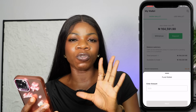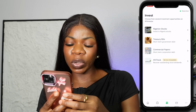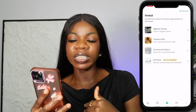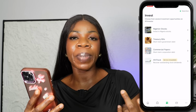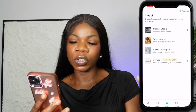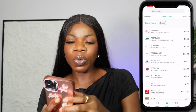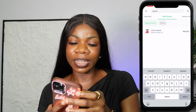So let's assume that you funded your wallet. Let's buy now. On the app, if you go to invest, under invest, you see the different instruments you can buy from it. There is a Nigerian stock, there is treasury bills, there is commercial paper. We've discussed some of this before in this community. So click on Nigerian stock where you have fine stock. We say we want to buy Zenith, a banking stock. Search for Zenith. Open it.